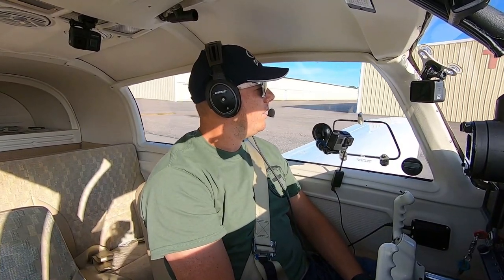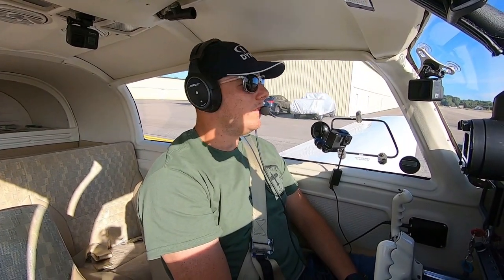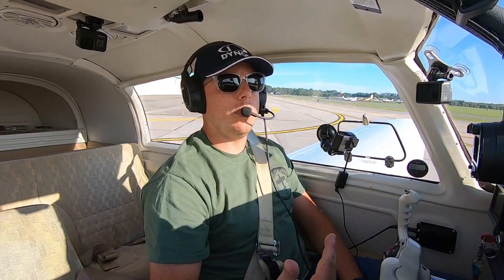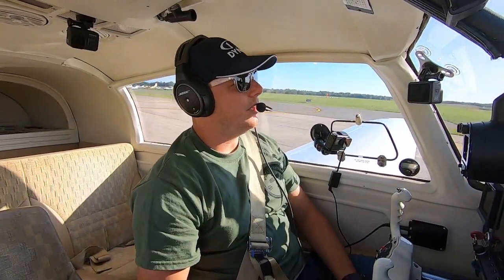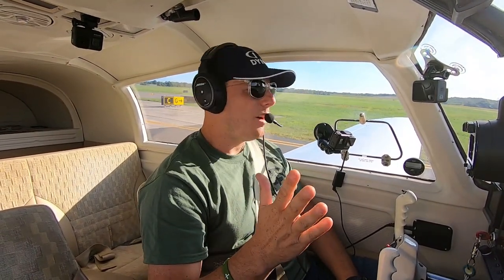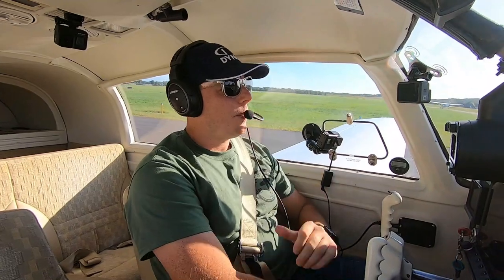My only concern is there's people in the pattern here doing touch and goes and all that fun stuff on a beautiful night here in Orange County, New York. But yeah, things happen quickly, especially in a complex airplane. You got to worry about the prop. You got to worry about the gear. Most important, you can forget about the prop and forget about the mixture. You got to remember to put the gear down. And a lot of gear up accidents happen when people are doing pattern work.